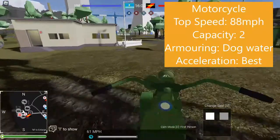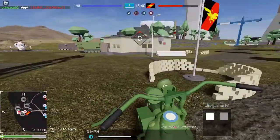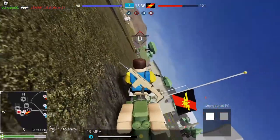The bike is everything you could ask for. It is exactly like the quad bike, but much better. There is a tendency for the bike to tilt over, so don't take the corners too fast and you should be sweet.